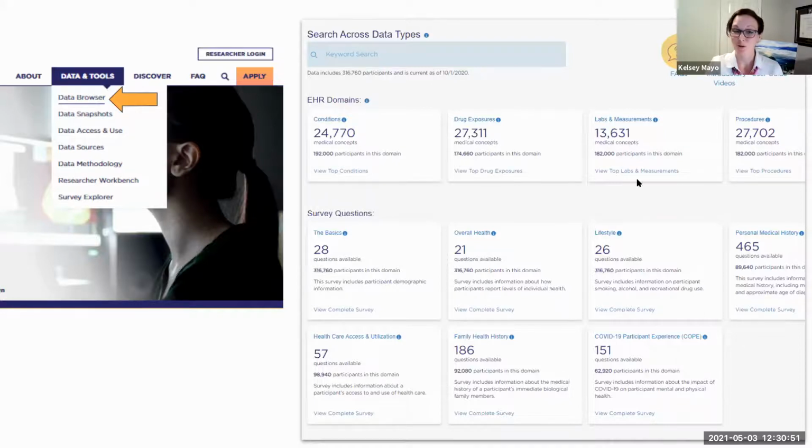But what I encourage you to do, if you haven't already done so, is take advantage of this tool to search across all of the different data types. For instance, if you're interested in studying type 2 diabetes, if you do a search across type 2 diabetes, what EHR information might we have that's relevant to type 2 diabetes? And what survey information might come out of, for instance, a personal medical history survey relevant to that particular condition or disease?